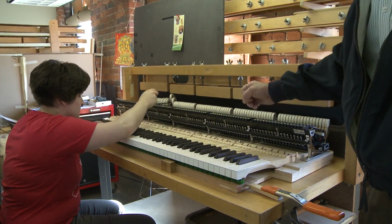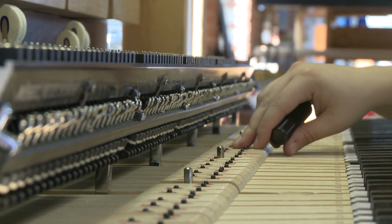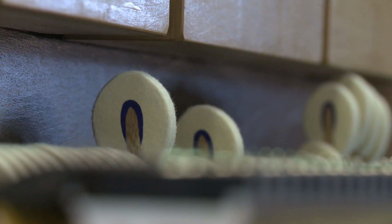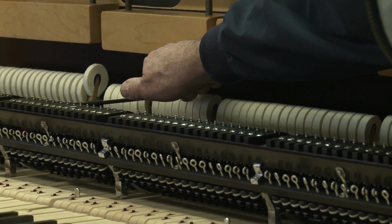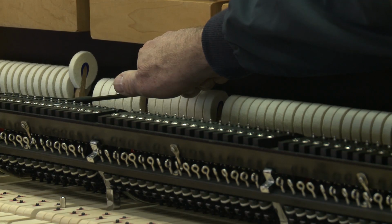Regulating is adjusting the action so that it all functions correctly. You could view it as like timing in an automobile. So here, for instance, this is a let-off regulation, and what it means is that the hammer action quits driving the hammer 1/16 of an inch away from the string.